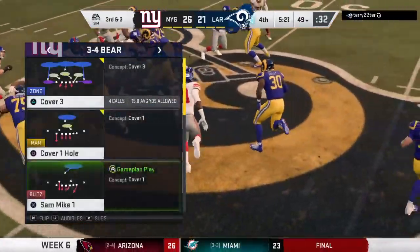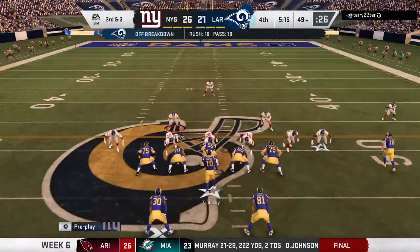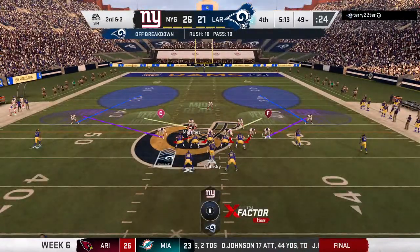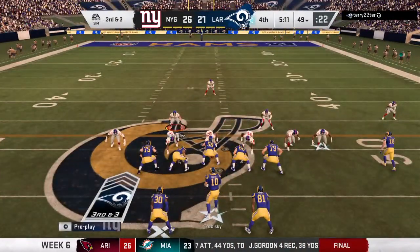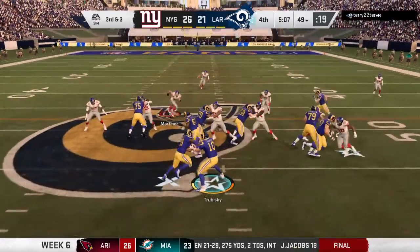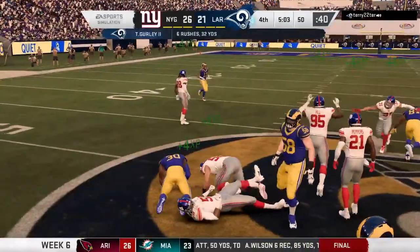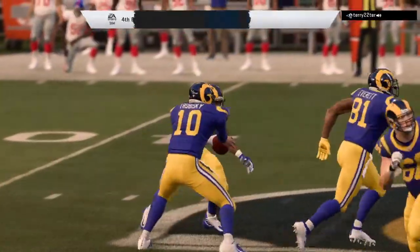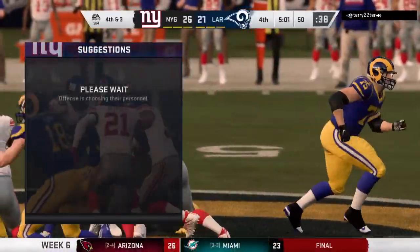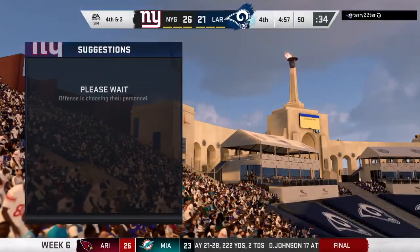This linebacking corps, they've done a good job of keeping that running game in check, haven't they? They certainly have, and what they'll also do when this game is over is thank the guys up front, the big defensive line, because they've kept them clean, so to speak. Not letting blockers get to them, allowing them to run to the football and keep that running game bottled up. And he's going to be taken down here, still a couple yards short of the first. Just a yard on the run there, and that's going to bring us to a fourth down.